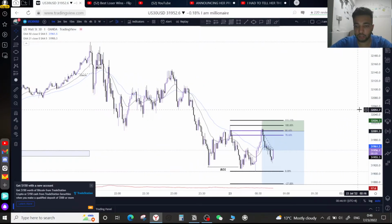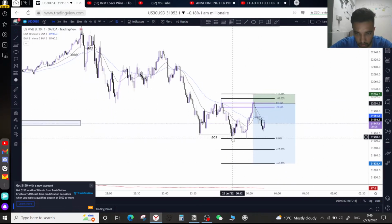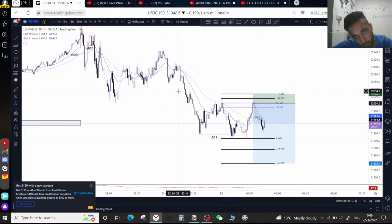So let's see how this pans out. It kind of did the breakout structure, I believe. It is what it is. We'll see how it plays out.